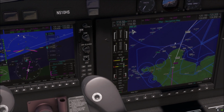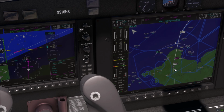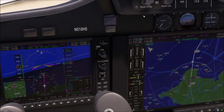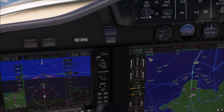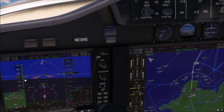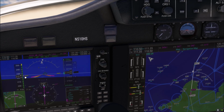So where are we? We're just coming up to a turn here at BENIX. So we're now going to AKIKI. Just centre the heading bug by pressing the heading knob. It's called the sync, by the way. Push to sync. So we're just still accelerating, so I'm going to stay in climb power until we're just running out of breath.